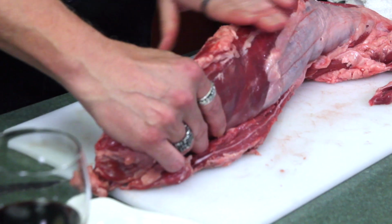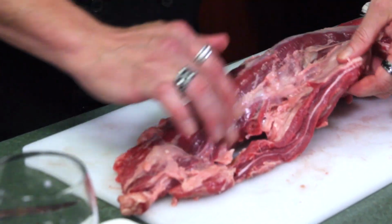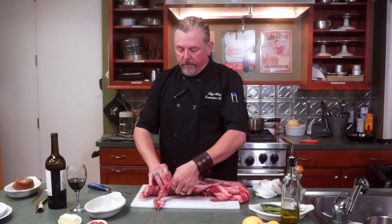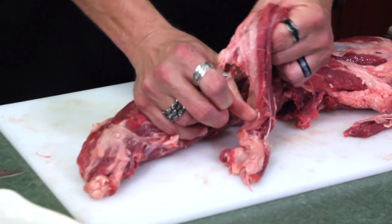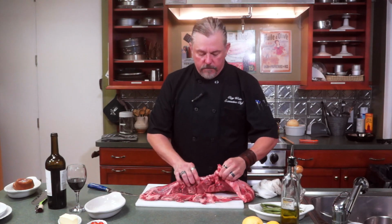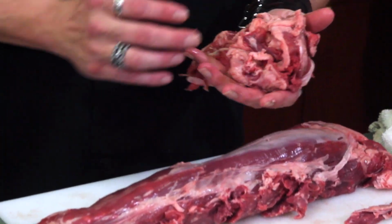All right, so the chain here is all on this one side. You can see this side's nice and clean. This side right here has lots of fat and it has this chain in here. Now you can go in and cut this out with a knife, but as you'll see, it's not really connected to the tenderloin that well, so you can actually just walk through and pull that chain off. Depends on what you want to do here. Do you want to grind up your own hamburgers at home?